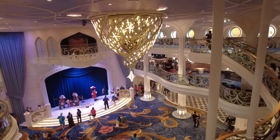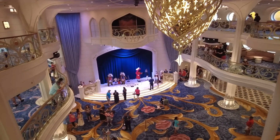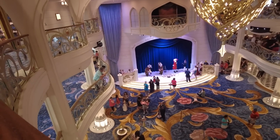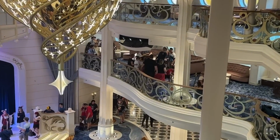As we made our way into the beautiful atrium, we have a number of pirates set to meet with you. We've got Captain Hook and Chip and Dale in their piratey best. I'm thrilled. Oh my gosh, look, it's Minnie.